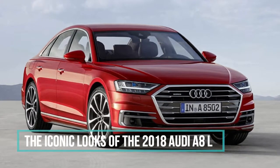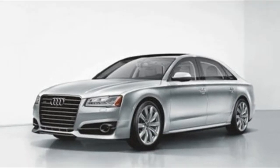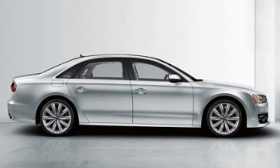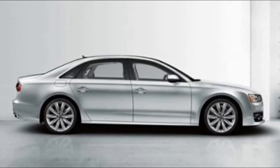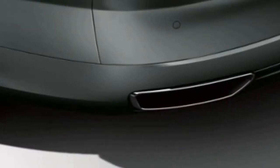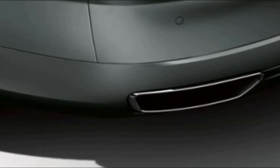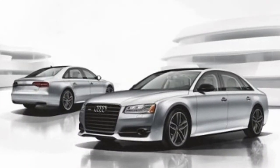The iconic looks of the 2018 Audi A8 L don't need an introduction. A bold single-frame grille, dazzling LED headlights and available 21-inch wheels add the captivating details that are at the heart of the world's greatest designs. The Audi A8 L helps drivers keep their eyes on the road. The available head-up display can project relevant information regarding the car speed and navigation directly onto the windscreen.